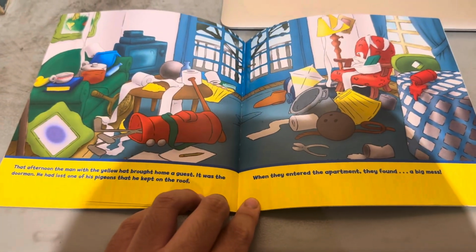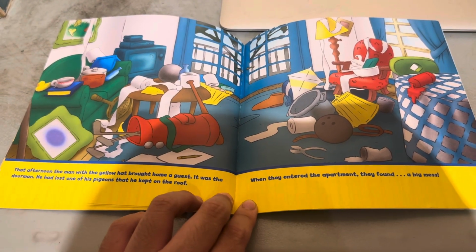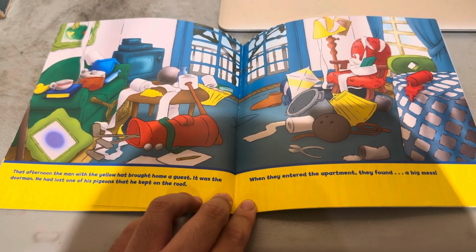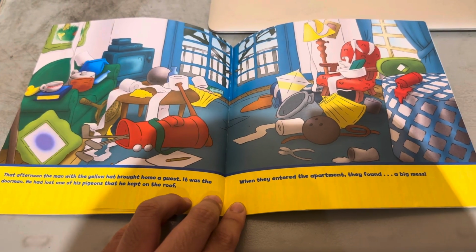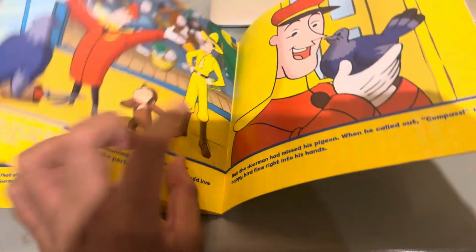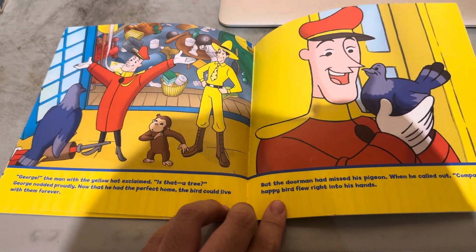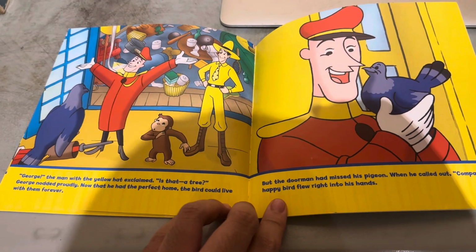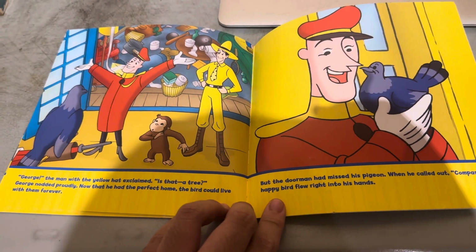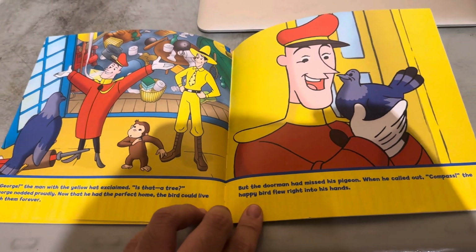That afternoon, the man had brought home a guest. It was the doorman. He had lots of pigeons that he kept on the roof. When they entered the apartment, they found a big mess. "George," the man exclaimed, "is that a tree?" George nodded proudly. Now that he had the perfect home, the bird could live with them forever.